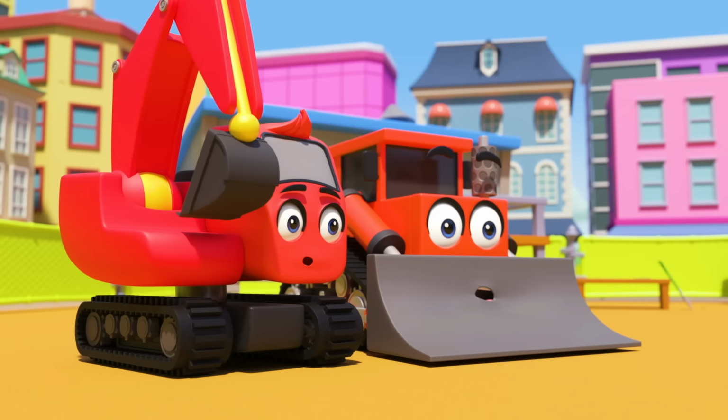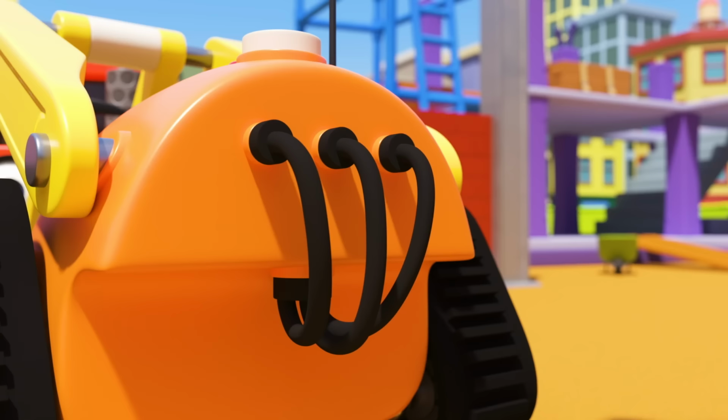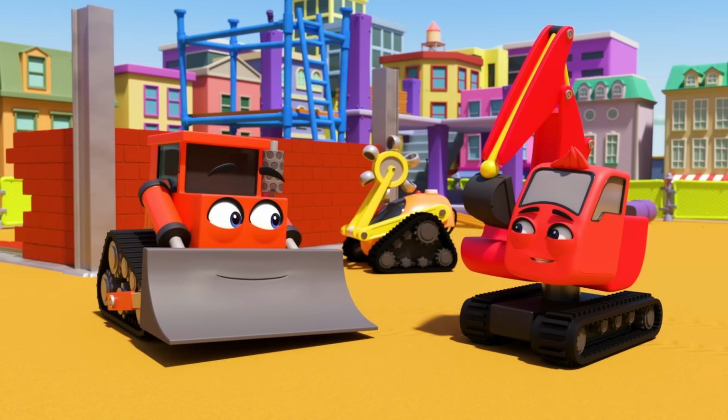Digley and Dozer are jumping into action. Dozer is holding the robot back. But he can't hold it forever. Quick, Digley. Phew! The robot is off. Well done, Digley and Dozer. You saved the day.